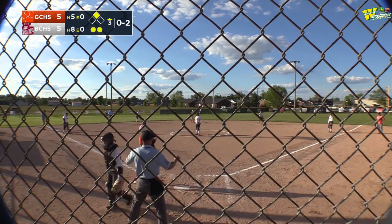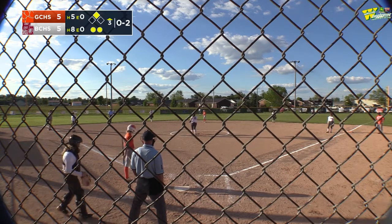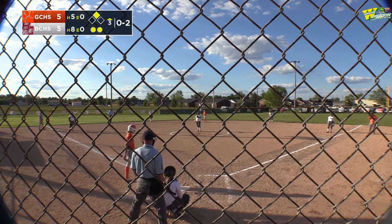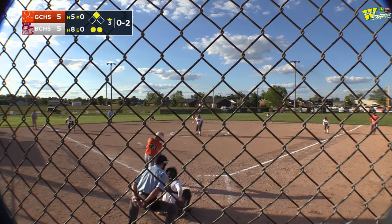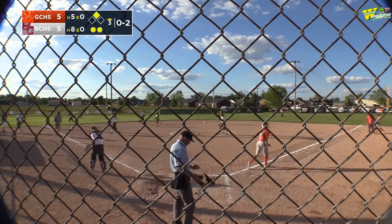That's fouled right back at us here in the press box. So staying alive. 0-2 count. Kaylee Ball trying to work her way around her and get this last out. So a runner on second. Base hit. Might score. You never know. And that's going to be a strikeout on the inside corner there for Kaylee Ball.